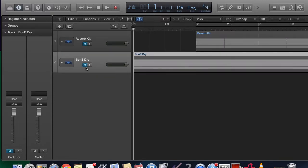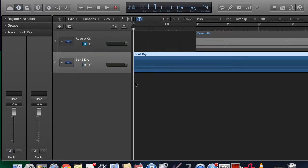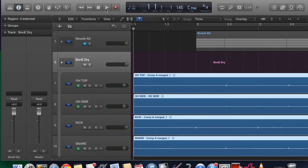So just to give you an idea of how recording it within a room would sound, we also did a dry recording that we're probably going to blend to some degree, maybe not, with this reverb kit that we recorded in the station. So I'll let you hear. The difference is night and day.